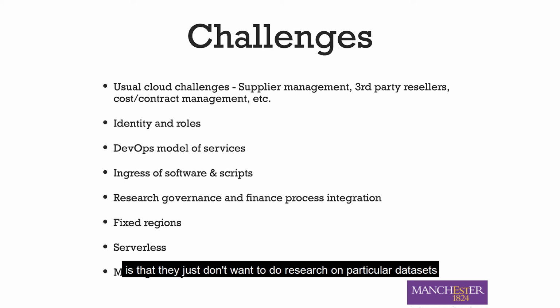Some of the comments that we have back from researchers is that they just don't want to do research on a particular data set because it is too hard to get the environment configured in the current systems that we have. And so they're saying that they're not doing research that they could or should otherwise be doing at the level of quality that we would expect. So what we're aiming at the moment is called REF level 3, when what we really want to do is for our research to aim at level 5. So we need to be able to support them in doing that.